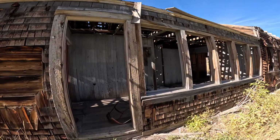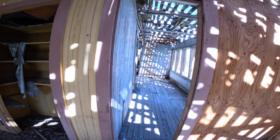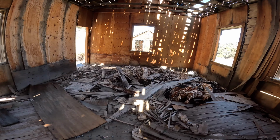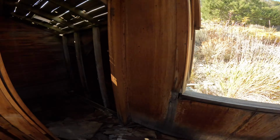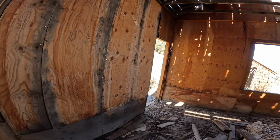Okay, so this is supposedly the superintendent's house. Take a quick look in here. Probably a bedroom here, closet. Nice front room. Here's the beds. Oh boy. Your closet add-on there. Oh, this one's seen better days. That's pretty cool.